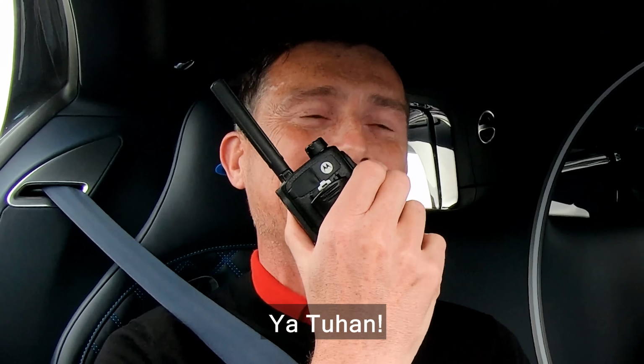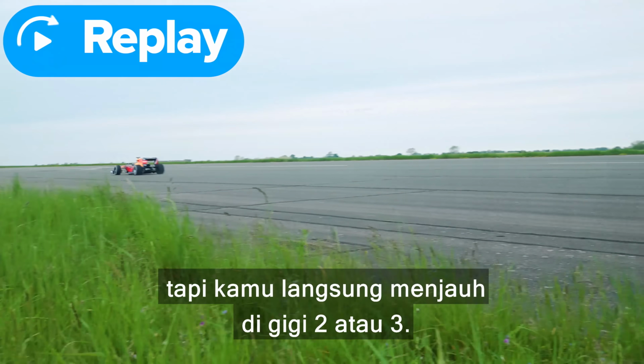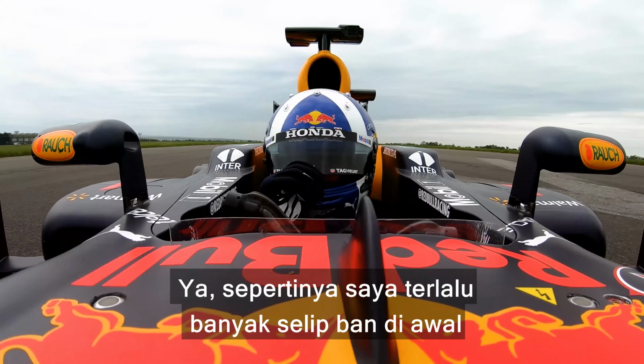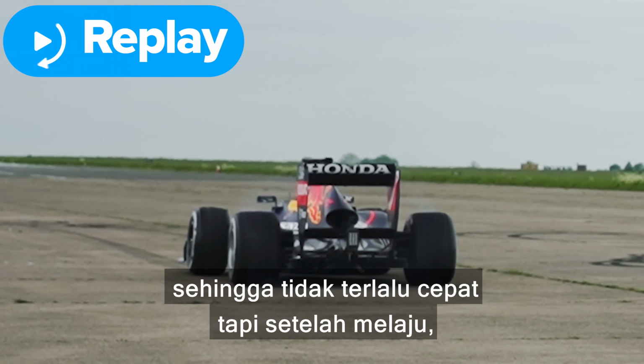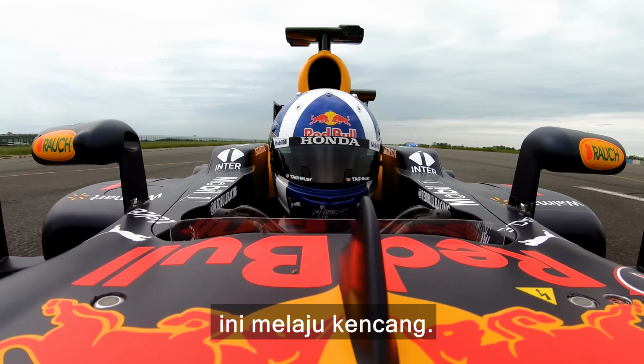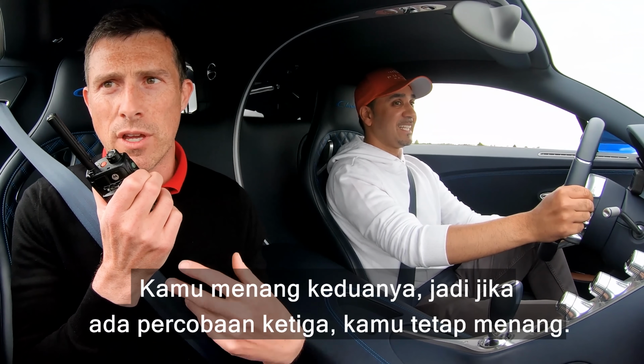Oh my God! It was neck and neck there off the line, David. It was close, but yeah, you took off on second or third gear. Yeah, I think I got a little bit too much wheel spin at the start, so I lost a little bit of get-go, but once the car's up and running, it's running sweet. Well, you've won 2, so even if I say best 2 out of 3, you've won overall.